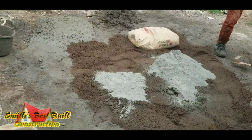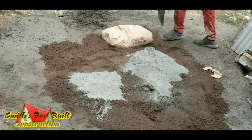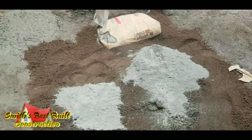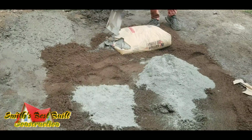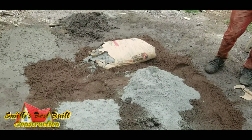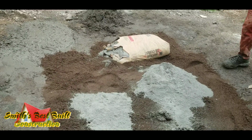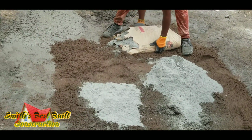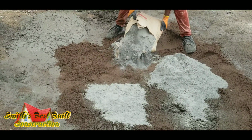Alright, so cement there. So back to the conversation. So 2 barrel of sand sieved and 1 bag of cement. Yeah, I understand, you don't want to waste the boss's material. Good, so you're short half. Nobody throw the quarter, just throw half.